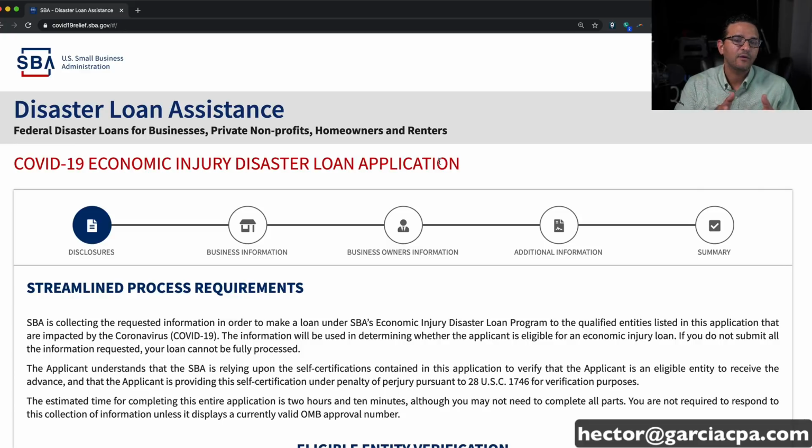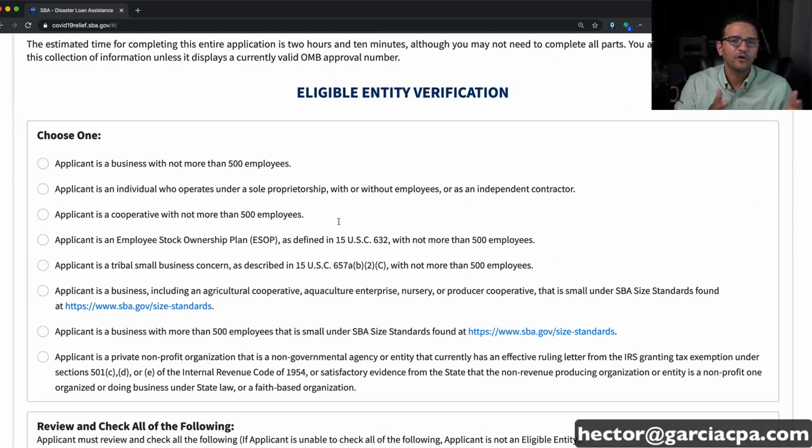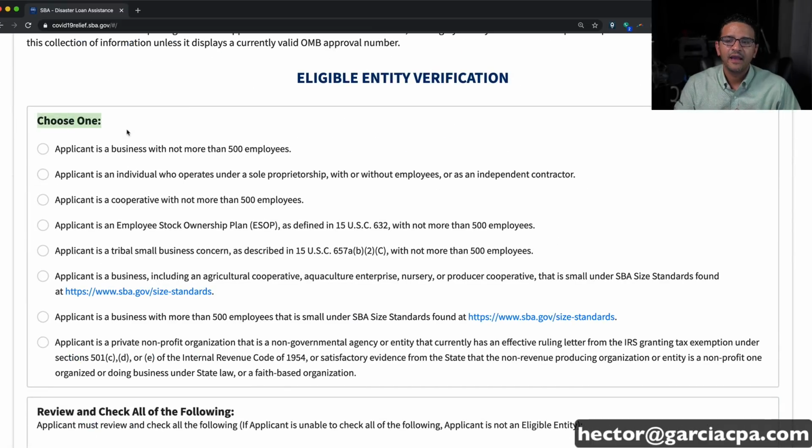So you're going to go into the website and we're actually going to do the application process. They've streamlined the application process. They made it really, really easy. It should take you no more than 20 minutes to put this together. Let's start with the questions. The first question is to choose one of these. Are you a business with no more than 500 employees? That's going to be most of the applicants.